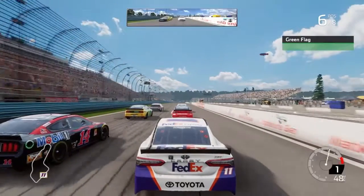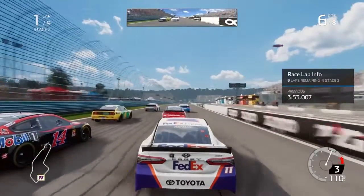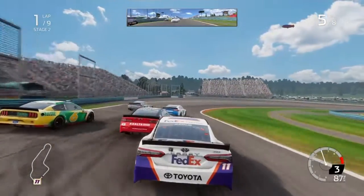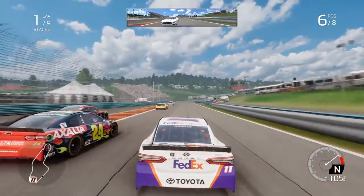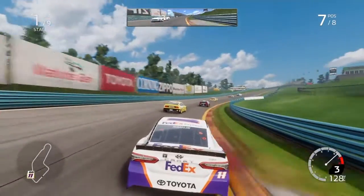But we get ready for the restart for the beginning of stage number 2, and once again we're in that very challenging spot of getting down into turn number 1. I caught myself sleeping a little bit, got on the brakes just a little bit too late, and put me into the 24 car of Mike G.